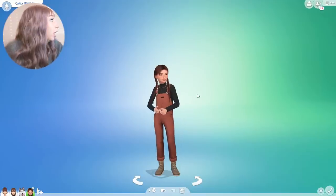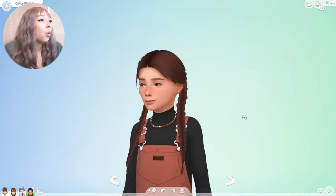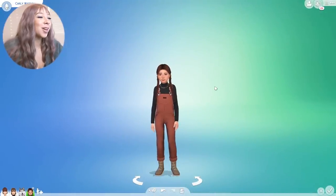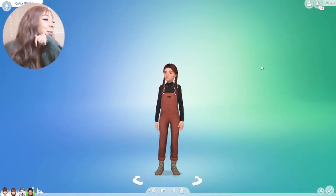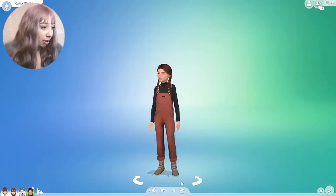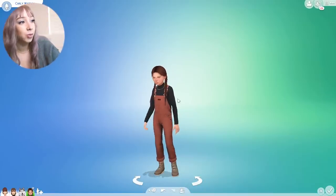Okay guys, we are back. Here she is. This is Miss Carly Watson. I'm obsessed with these overalls that I downloaded, so I'm gonna be putting them on a lot of my kid sims. So I'm sorry if you get sick of them. These shoes are actually CC as well. They're from Realm of Magic, but they weren't made for kids, so someone made them for kids, which is really nice.